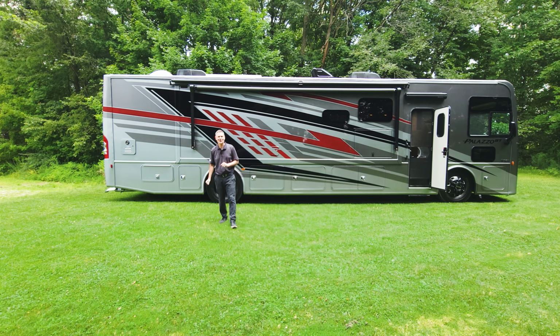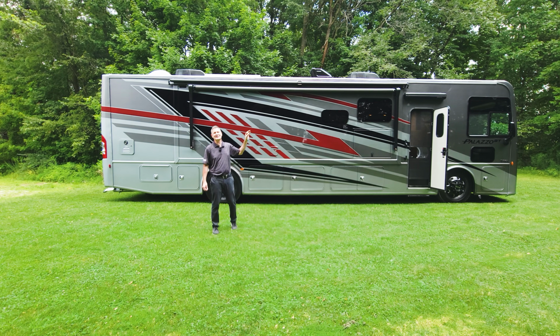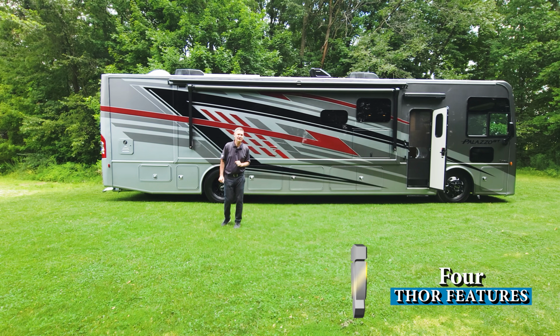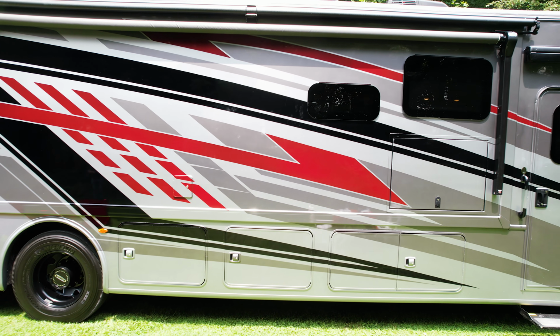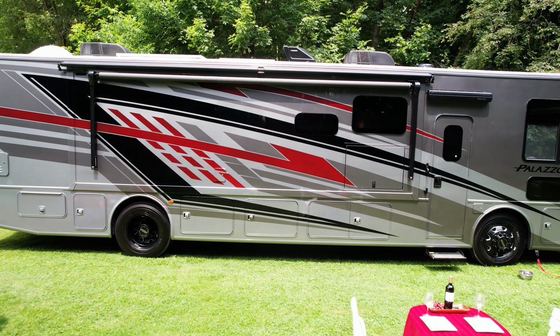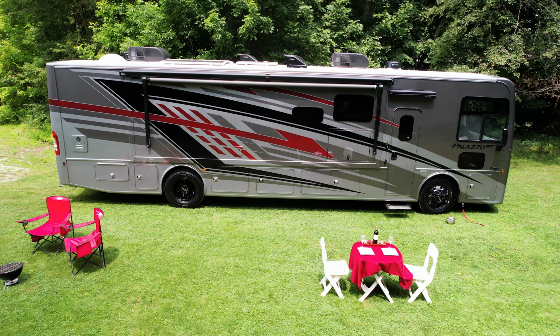Hi, it's Steve from Thor Motor Coach with the 2025 Palazzo GT 37.5. 4 Thor features you are going to love aboard the 37.5. Number 1, first take a look at the exterior. This is the Stealth Blackout package. Blacked out logos, blacked out wheels, blacked out mirrors. It looks amazing with this paint job.